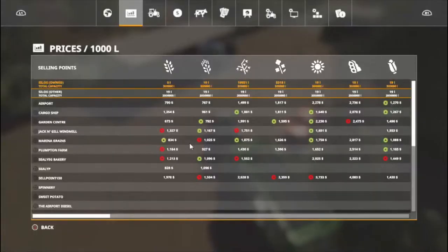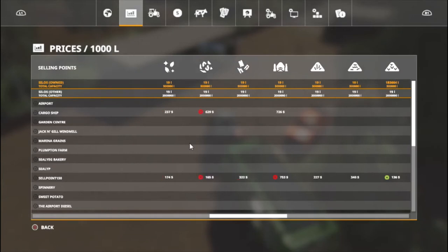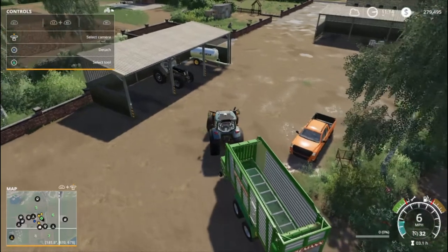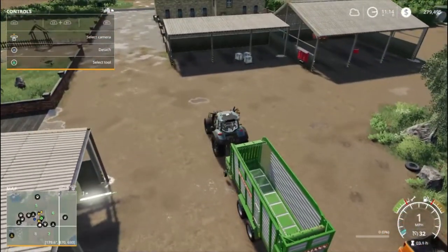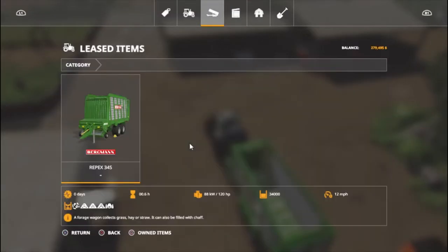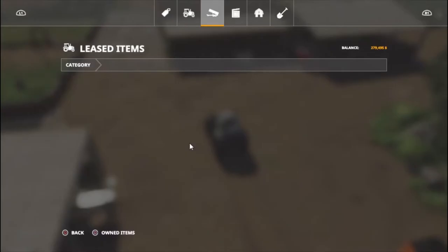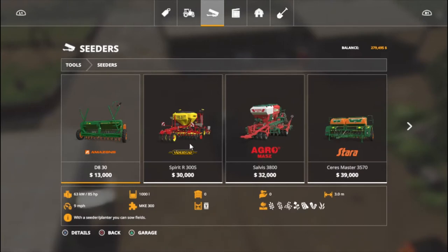Let's take a quick look here. What did we end up with? 183,000. Very nice. We will take that for sure. So now what I need to do is garage and return that guy there. We don't need him anymore. But we do need a seeder. A seeder. My kingdom for a seeder.